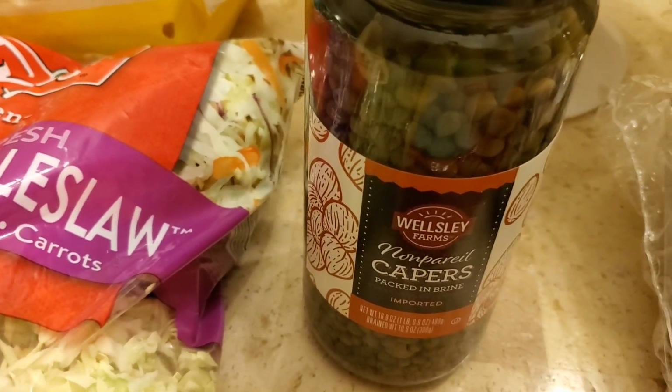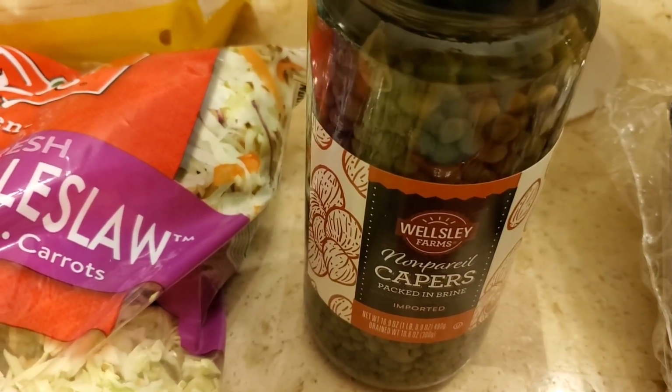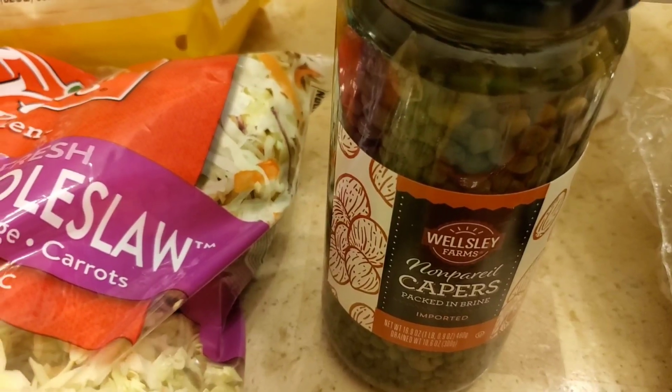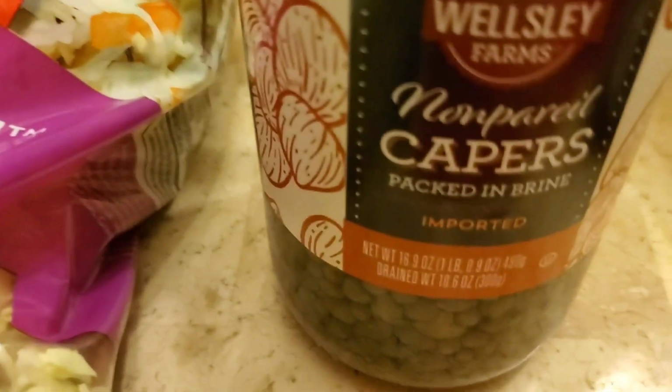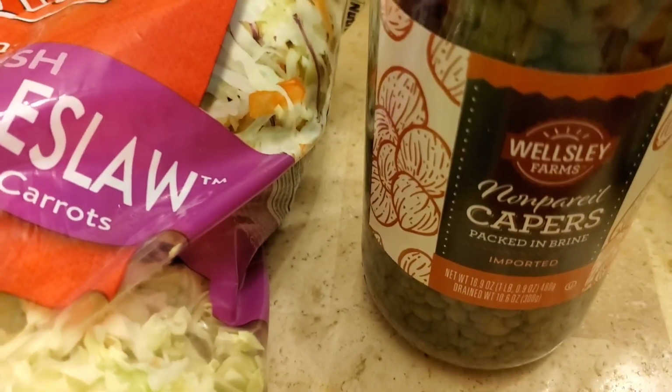But the little jars that they sell them in the grocery store tend to be very expensive, and I can use them all in one shot. So this was $6.59, which is kind of indulgent for this, but they do pack a lot of flavor in just a little bit, and it's just a little bit more than a pound. I don't think that was too bad for that little delicacy.